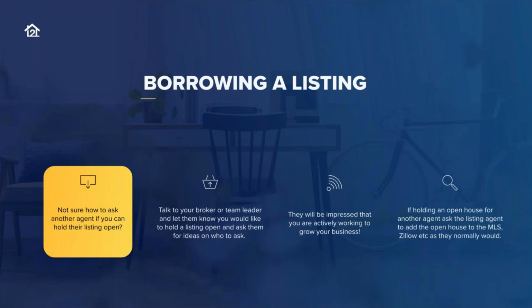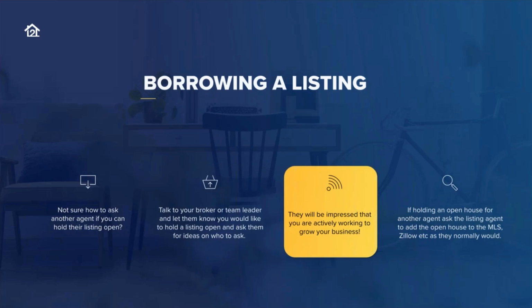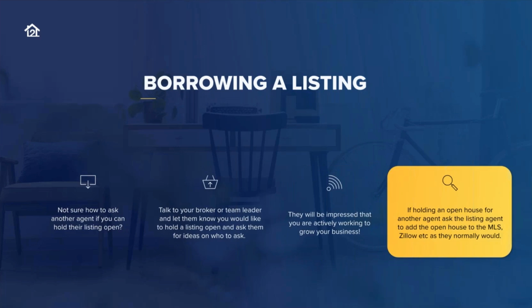Related to borrowing a listing, if you're not sure how to ask to hold an open house, talk to your broker or team leader. They want to help you succeed. They're going to help you find a listing to hold open, and maybe they've got a listing that fits your buyer seller profile. They're going to be impressed that you're looking to grow your business, which is absolutely awesome.